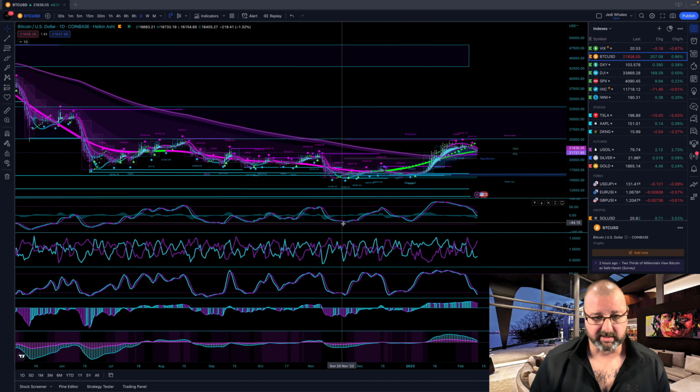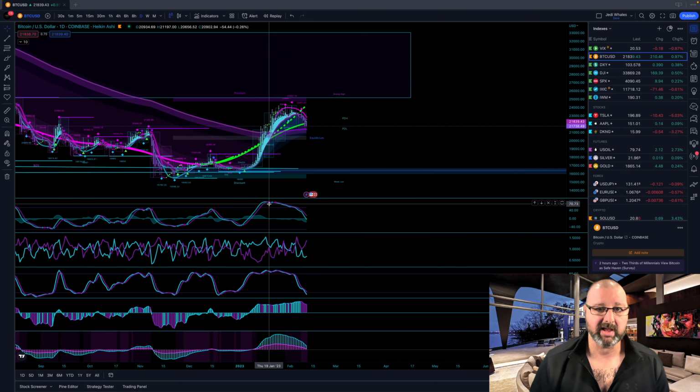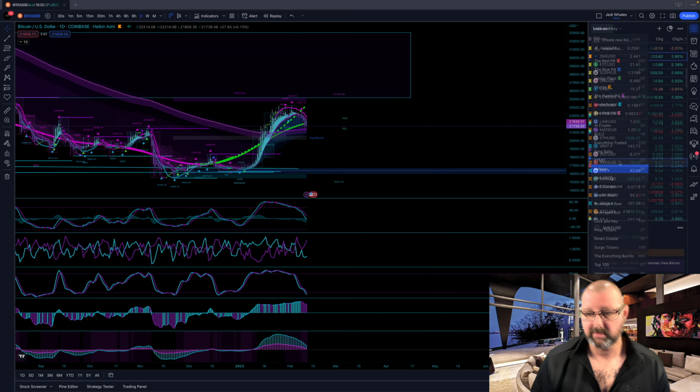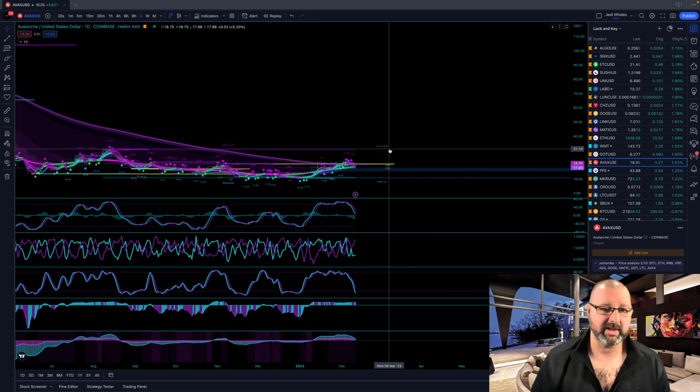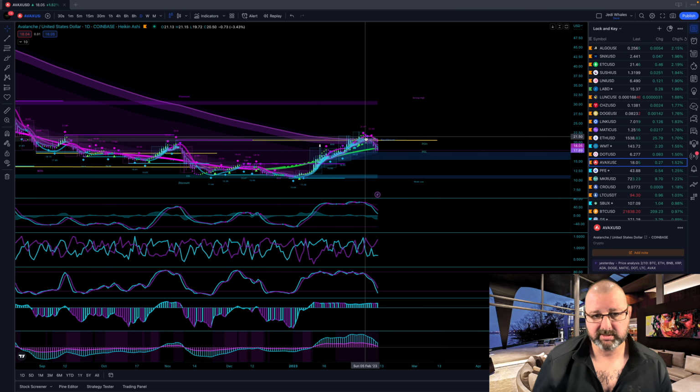Also, it's good when you get the blue dot below the line. So I knew there was a red dot, but sometimes it braids at the top. Let me show you one recently that's done that, just so you understand. Here's Avalanche on the daily. Avalanche on the daily had the pink dot here, but yet it still went way up.